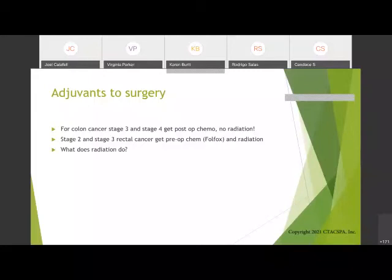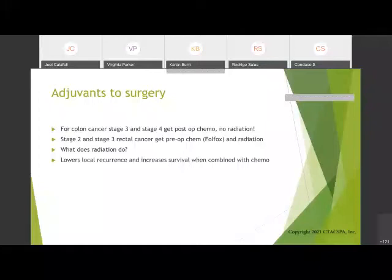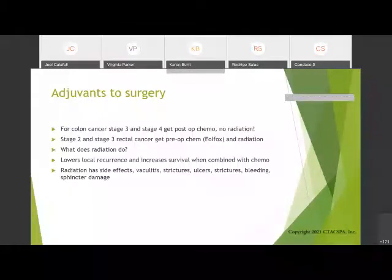Okay. And a common question I've had is, what does radiation do? The chemo combined with the radiation increases its potency. And why do we give it? It lowers local recurrence, and it increases survival when combined with chemo. Because radiation is for local recurrence, chemo is for systemic recurrence. But radiation has side effects: vasculitis, strictures, ulcers, bleeding, and it's not the chemotherapy that causes incontinence and issues, it's the radiation.